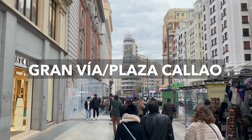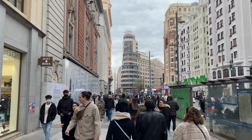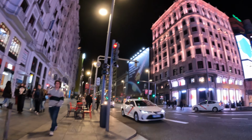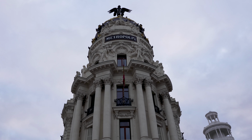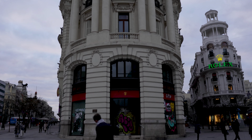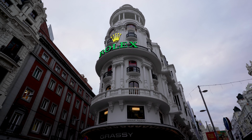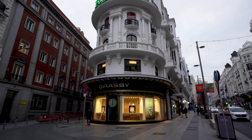Up next is Gran Via and Plaza Callao. If you're walking through Madrid, you're not gonna miss Gran Via. It's a busy street, and you're gonna see plenty of landmark buildings there, beautiful architecture. It's full of shops, restaurants, and cafes. So if you're into shopping while you're traveling, not mine personally, it's a great place for that. And even if you don't like it, it's still a great area to walk around and explore.